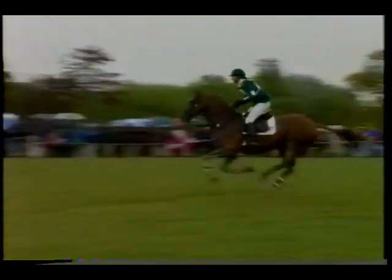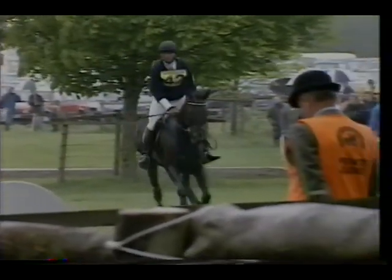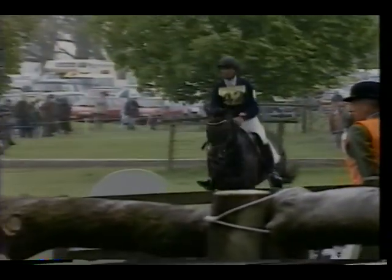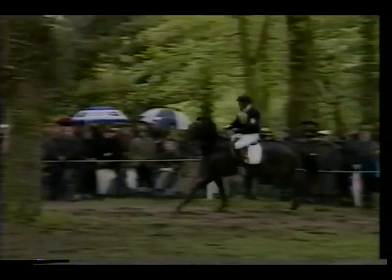Virginia McGrath coming towards fence number 17. This is the shooting butt. And it's an awful lot bigger than it looks, a spread of 6'3". Owen Moore has five fences left. I should think his arms are pretty sore by now. And he opts for two strides there in Huntsman's Halo. I don't think he had much choice, actually, the way the horse is pulling. But not far to go now, Owen.